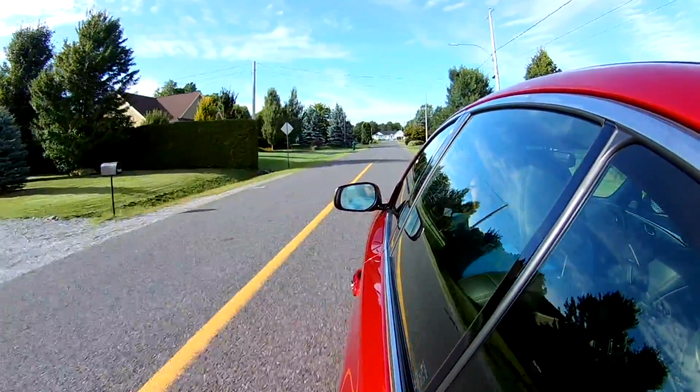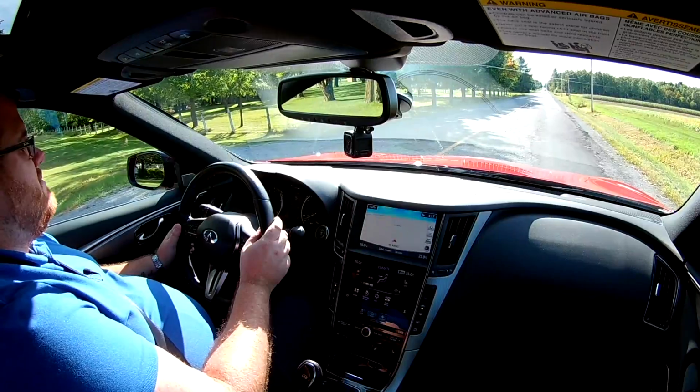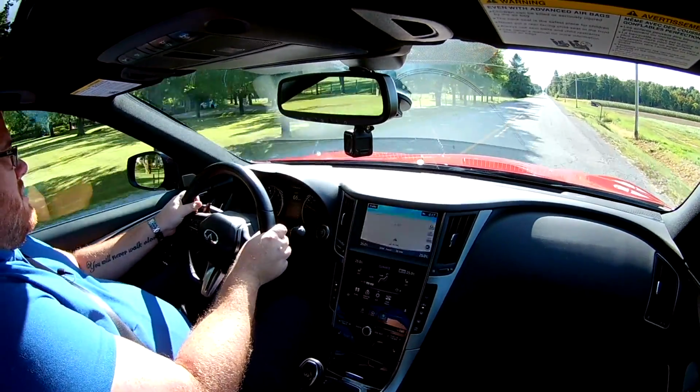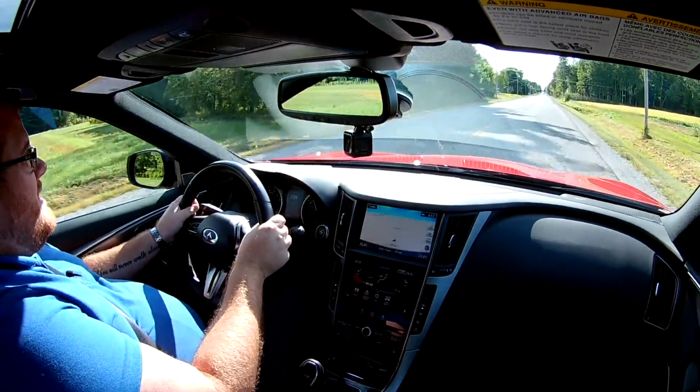And actually, let's take it from a dig. There's nobody behind us. We're at the dig. This is full throttle. Ooh, once those turbos kick in, you feel it. A little bit of turbo lag there, but woo! That was over 100, and that was pretty quick.